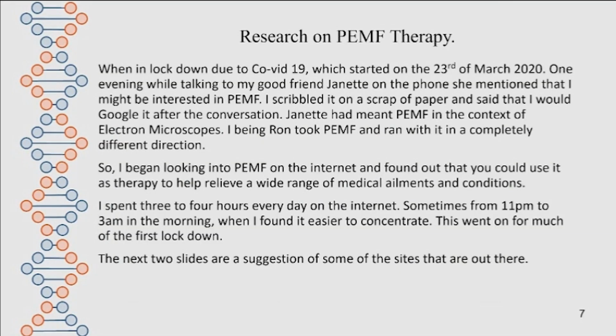Research on PEMF therapy. When in lockdown due to COVID-19, which started on the 23rd of March 2020, one evening, while talking to a good friend, Jeanette, she mentioned that I might be interested in PEMF. I scribbled it on a scrap of paper and said that I would Google it after the conversation. Jeanette had meant PEMF in the context of electron microscopes. I, being wrong, took PEMF and ran it in a completely different direction. Just like me, isn't it?